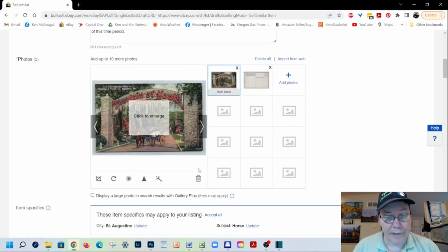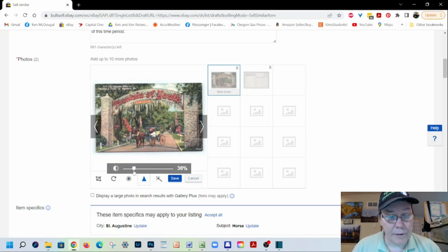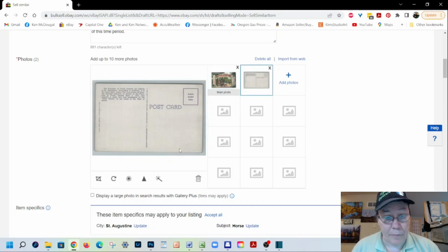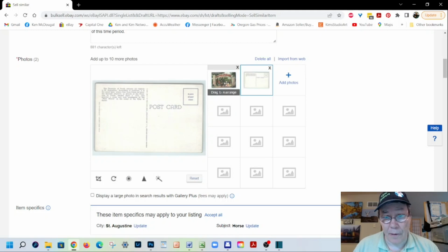Go back. See how dark that is? That's not the way it was in Photoshop. So basically, I'm going to bring that brightness up a little bit and increase the saturation just a little, and then we're going to sharpen it. Right about there. That's fine. And that looks more like what I'm looking at in my hand. Okay, and this is going to be really dark, so we're going to bring this up as well. Sometimes you've got to bring it up quite a bit.